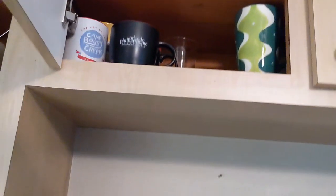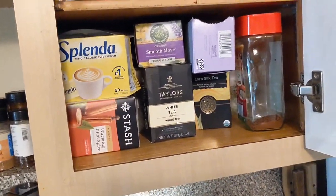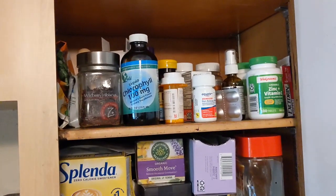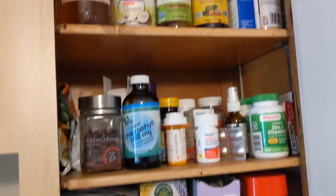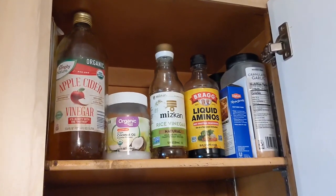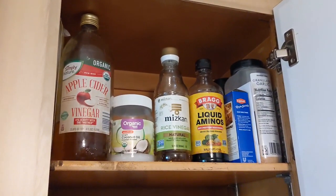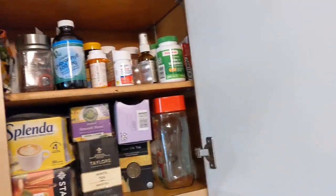And then lastly, we have this. This is my teas and coffee, health medications and supplements, and extra like apple cider vinegar and spices and liquids and things like that to flavor food that didn't fit over here. This is where I'm keeping all of my spices and stuff. I think that works out pretty nicely.